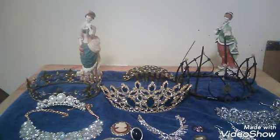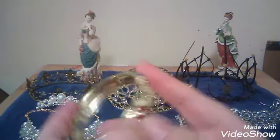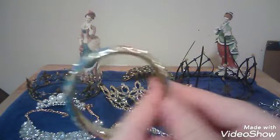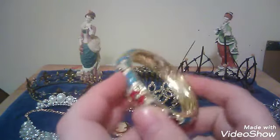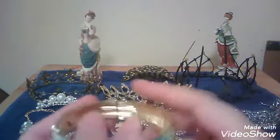The last item I'm going to show to you today in part one of this jewelry display is this bracelet. This bracelet has some very important significance to me. It was an item that I wore at my first Pride Parade, and it was not only my debut at Pride, it was the first time that I walked in the parade itself. It was worn with a beautiful costume, and it didn't really get much visibility, but I still cherish it. It is one of the few items that I still own from that costume.